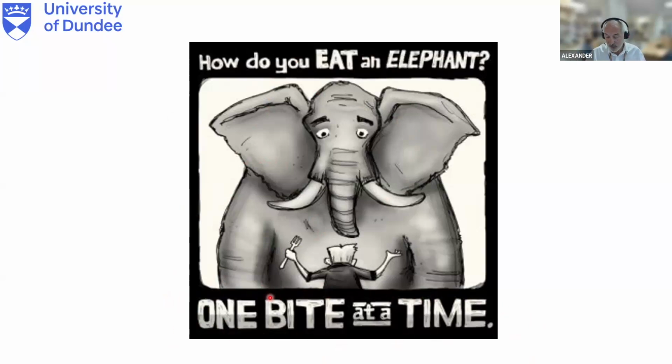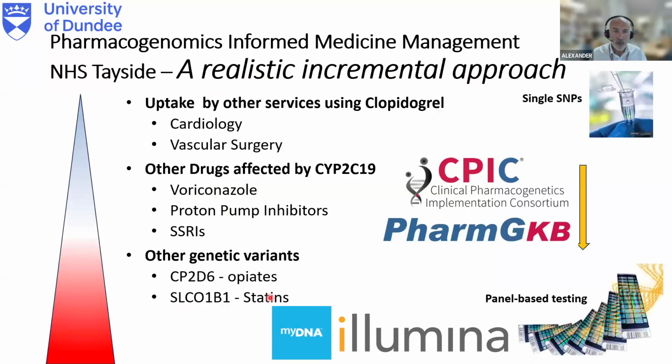And it just so happens that that's really the approach that we had been taking in Tayside, because what we had found with our single drug gene intervention using clopidogrel, looking at some single SNPs, was that there was an increase in interest from other services. Vascular surgery have expressed an interest in doing that, and we were talking to cardiology as well.